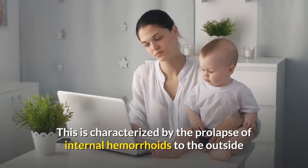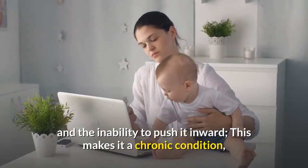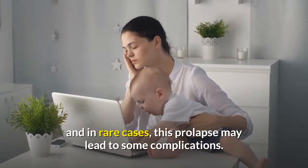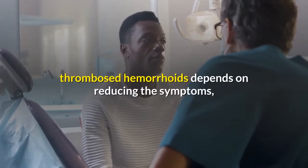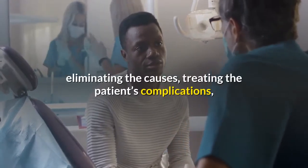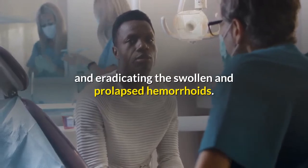This is characterized by the prolapse of internal hemorrhoids to the outside and the inability to push them inward. This makes it a chronic condition, and in rare cases, this prolapse may lead to some complications. Treatment of thrombosed hemorrhoids. The treatment of thrombosed hemorrhoids depends on reducing the symptoms, eliminating the causes, treating the patient's complications, and eradicating the swollen and prolapsed hemorrhoids.